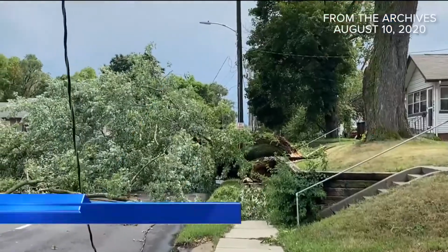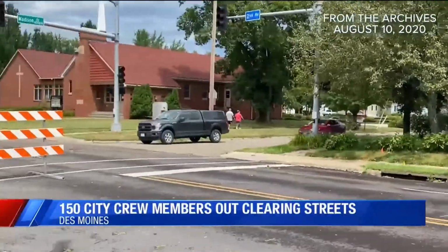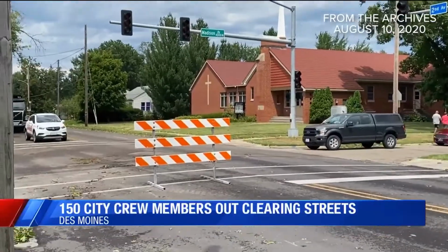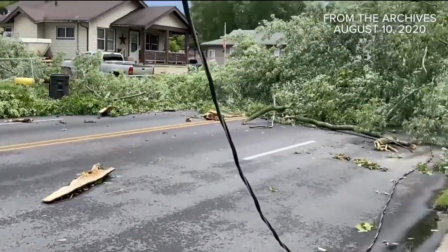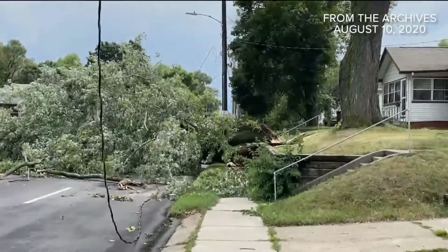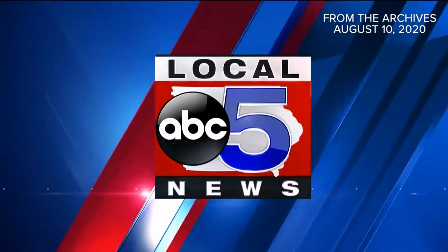At least 600 Des Moines residents have called the city asking for help with downed tree limbs and damage to their homes. This is Madison and 2nd Avenue in Des Moines. At least 150 crew members with the city are out clearing off the main streets, much like they do when there is a big snowstorm. The head of Public Works tells us people do need to be patient. I'd like to think that we'll be completely done with pushing the roadways open by tomorrow afternoon. And there may be some select cases where that's not completely true, but by and large, we'll have full mobility restored to everybody in every corner of town by the end of tomorrow.